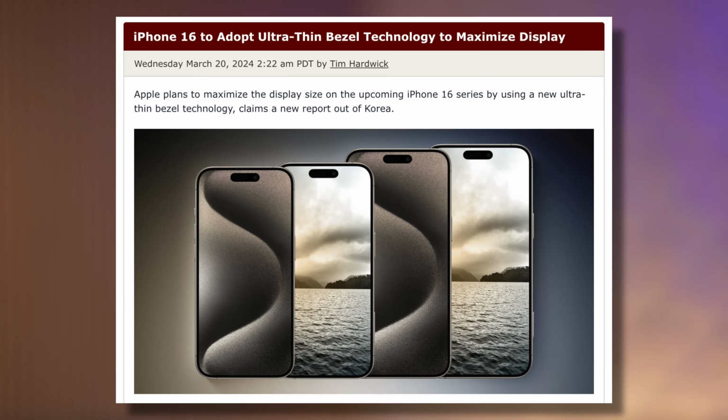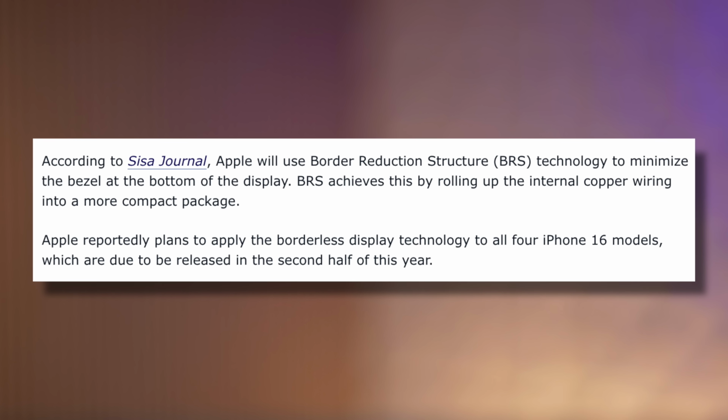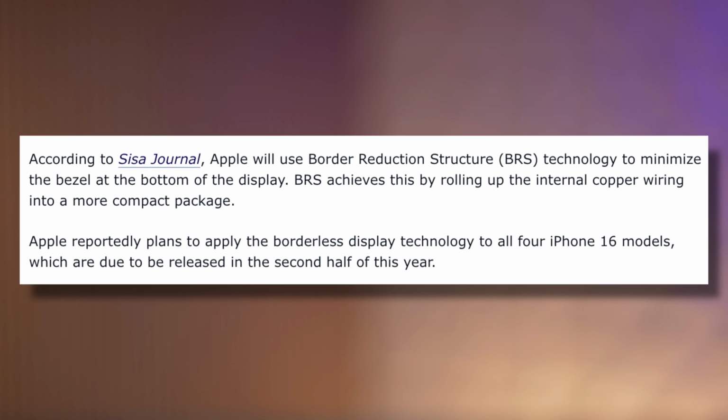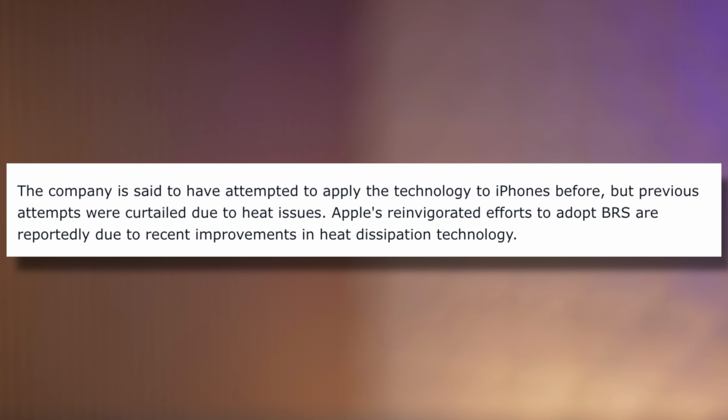For number 11, the new iPhone 15 Pro Max models came with a pretty good improvement in terms of bezel thickness reduction, but apparently Apple's gonna take it even further with the new iPhone 16 Pro models using a new BRS, or border reduction structure technology. And this is quite surprising because these are already really thin bezels, but it's a welcome change.